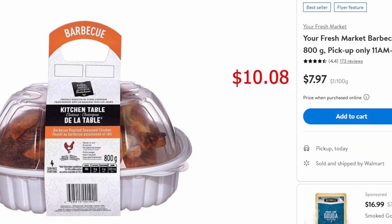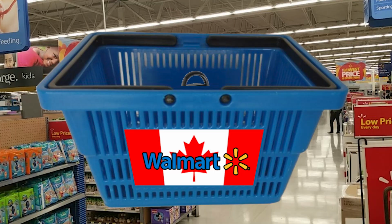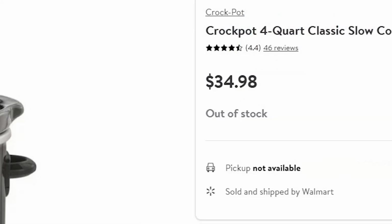Now these prices have really come home to roost. All these price differences seem like a real crock pot slow cooker. You can get one in the US for a cool $19.96 or a frigid $34.98 for the exact same one in Canada.